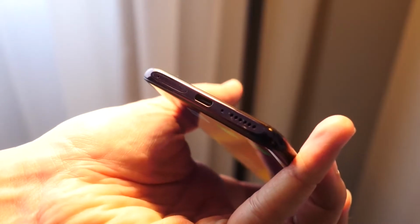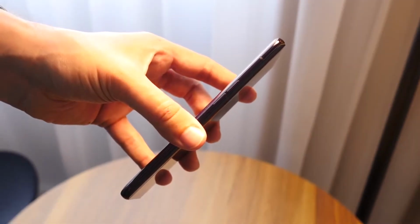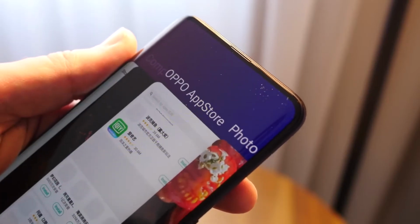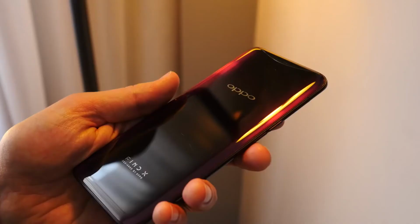Now, inside there's a Snapdragon 845 processor, 8GB of RAM, 256GB of storage, and a 3750 mAh battery that charges really quickly with the company's VOOC charging. And software is ColorOS 5.1 based on Android Oreo.